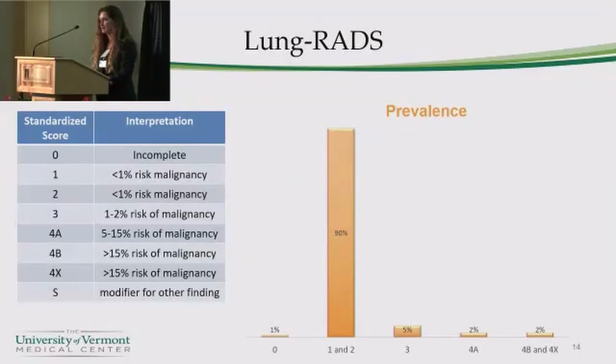So we talk about BI-RADS score for breast cancer, TI-RADS for thyroid cancer, and we also have Lung-RADS now too. It's going to give you a score based on what they see on the CT scan. And depending on the score, you can see there are different risks of malignancy. Most people are going to have a score of 1 or 2, so less than 1% risk of malignancy. That's going to be 90% of the people who have lung cancer screening.